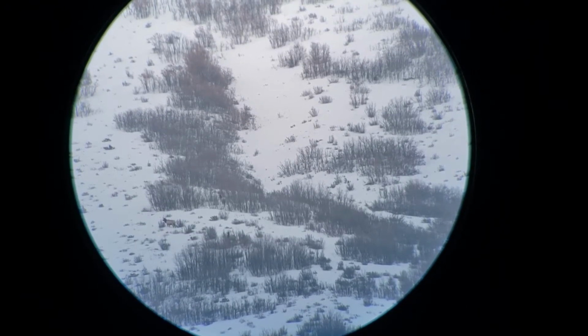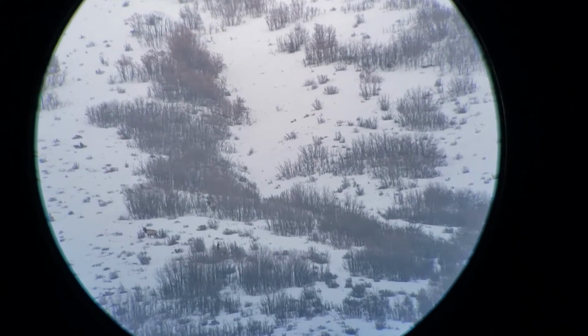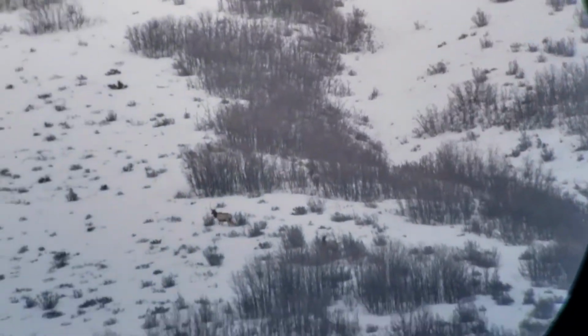Alright, we got some late season elk tags. Been scouting up here for a bit. So far, it's actually cow tags that we have. So far, we've got a couple bulls, though. I haven't seen any cows. Got a couple bulls right here.